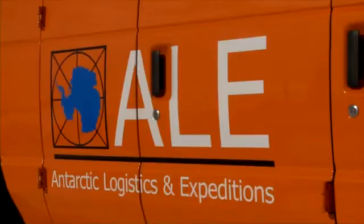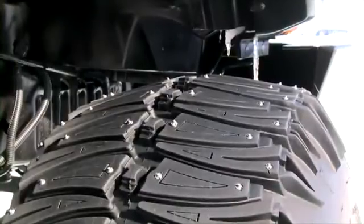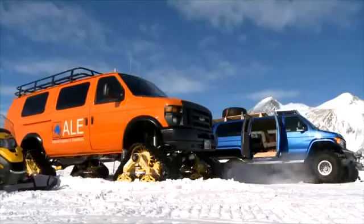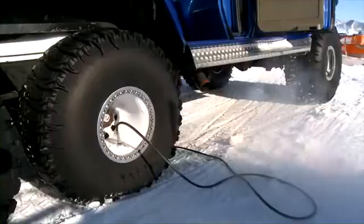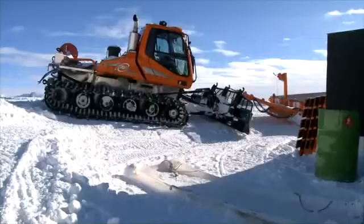ALE has an impressive array of vehicles. These large studded tyres belong to a huge Ford truck, one of which has tracks for better traction. These blue six-wheeled trucks have both driven to the pole and back. Around the garage, several vehicles are being worked on.